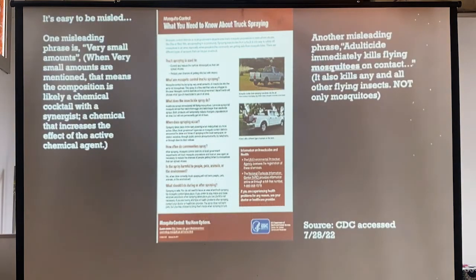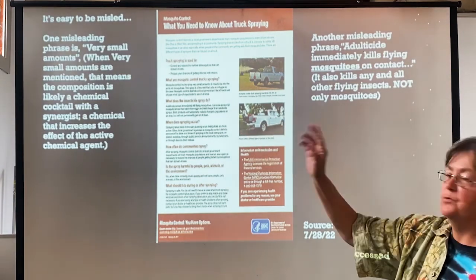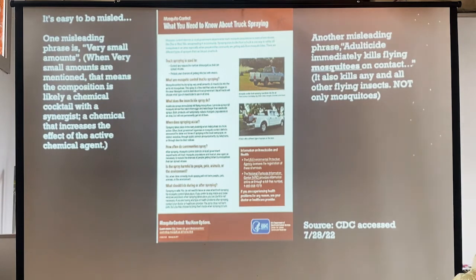Slide, please. This one kind of made me nervous. This came from the CDC because it had some, what I call, misleading phrases on the infogram, whatever they call those things. And they say very small amounts. When a very small amount of insecticide is mentioned, you always want to associate that, okay, they're using a small amount, not to keep it safe. They're doing it because they also introduce a small amount of synergist, which just bumps the activity all the way up. Another one is it immediately kills flying mosquitoes on contact, as if mosquitoes are the only thing it's going to kill. It doesn't matter. It would hit dragonflies, bees, whatever. Slide, please.